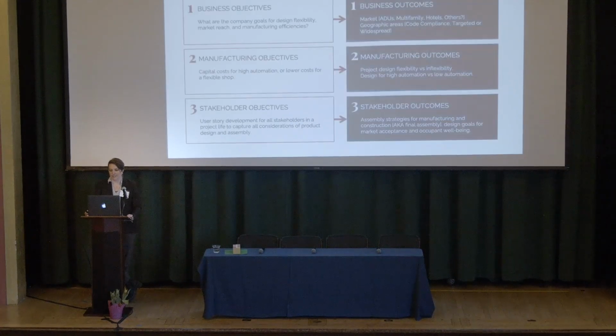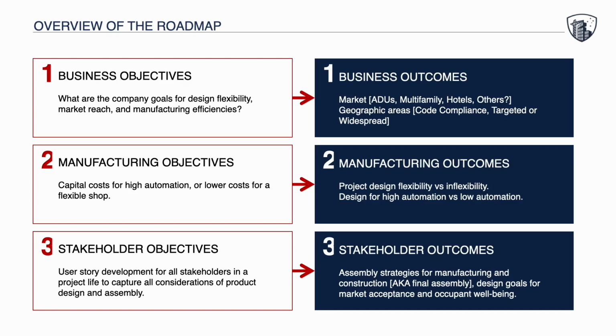Setting objectives. All right. So the 3 big ones that we are going to talk about are business objectives. This has to do with the company's goals for design flexibility, market reach, and manufacturing efficiencies. We can't say yes to everything if we want something that's not a customizable product, for example. Coming out of that will be our market. Is our market going to be accessory dwelling units? Is it multifamily? Is it hotels? Geographic areas, are we focusing in on one specific area, or are we having a global outreach?